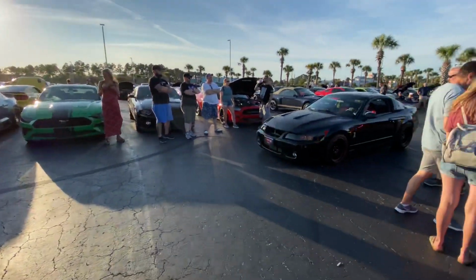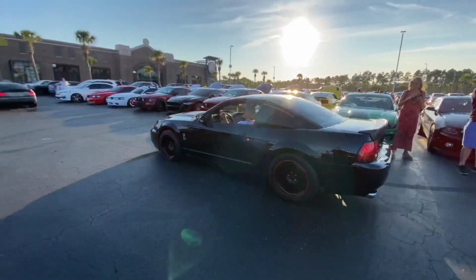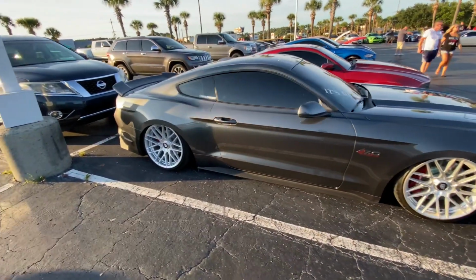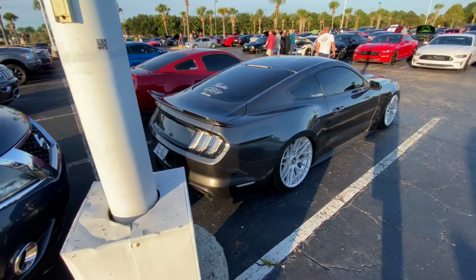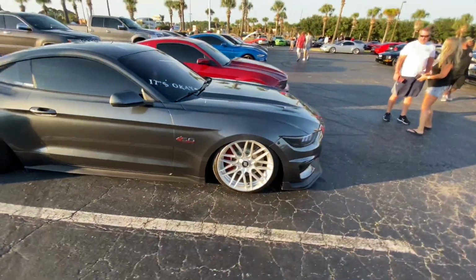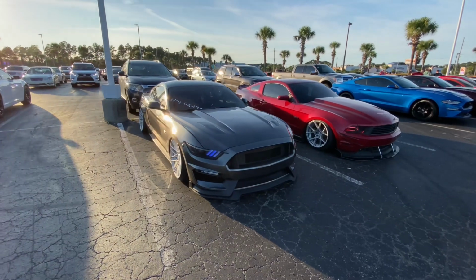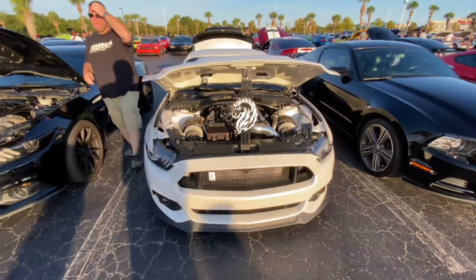Oh my God. I love the Cobras, man. Yeah, I knew I had to come over here, man. Got a bagged 5.0. Honestly, the newer body styles I fuck with too, but the Cobra and this body style right here is still my all-time favorite. 2013, 2014 models, best ones to me. We got a twin turbo Yoda.